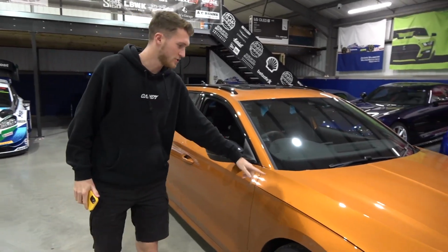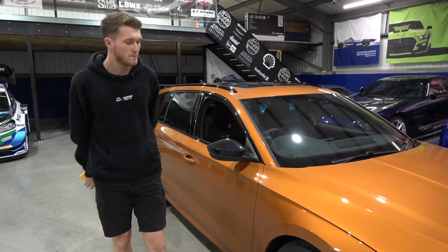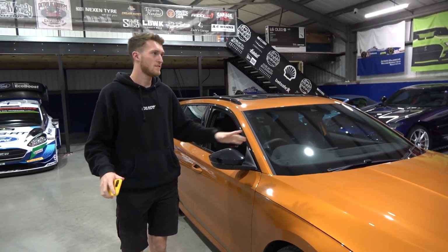So finished in Phoenix Orange, which was an option essentially to choose. A lot of people, I would assume, with these would go for your blacks, your greys, your whites, fairly standard. But this is the Shmuseum.